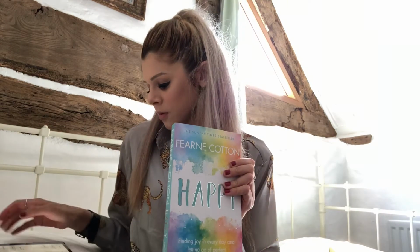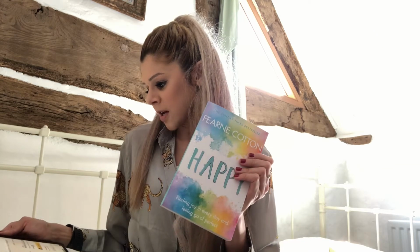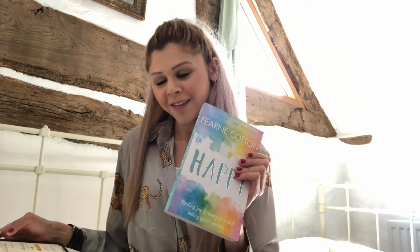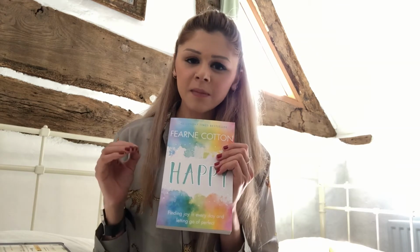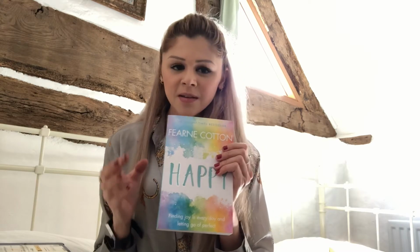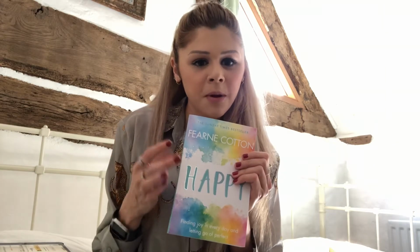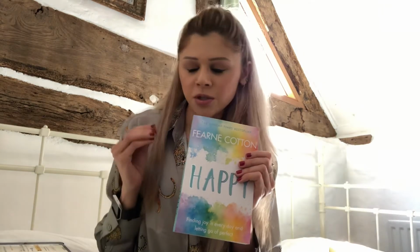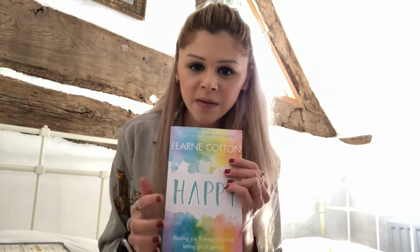So this one says finding joy in every day and letting go of perfect. This is probably going to be helpful for me because I'm a bit of a perfectionist. I love to get everything just right. It irritates me if it's not. Everything has to be clean and tidy and perfect around me in order to help my mind settle. Otherwise it just stresses me out. So this may help me to just let go of everything having to be perfect.